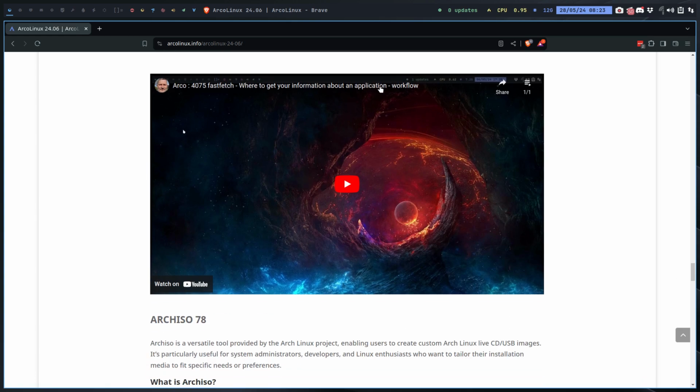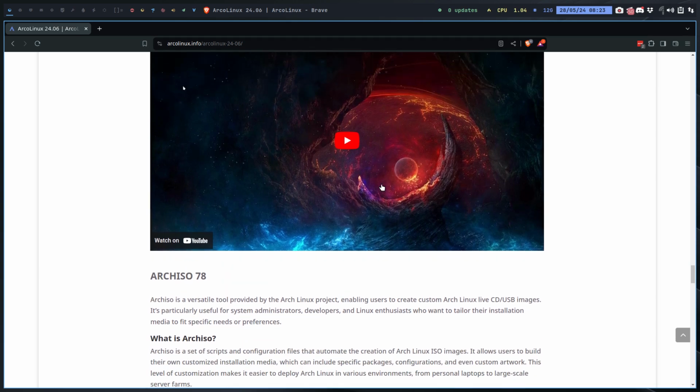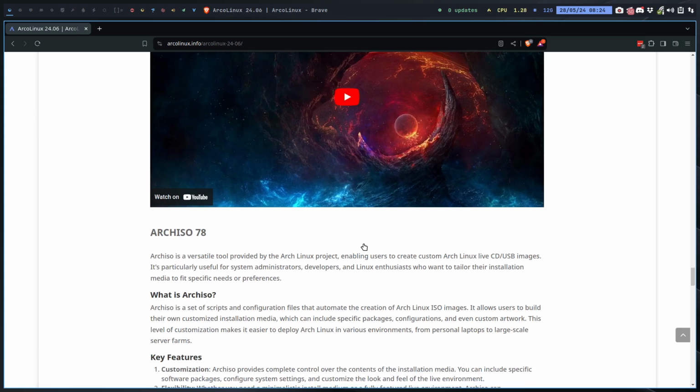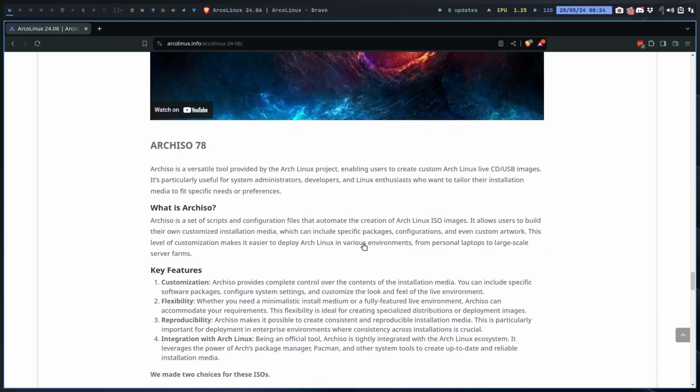So voila, where to get your information about an application can be another application. It's a workflow thing. Figuring out how things work is by reading, often testing and reading.